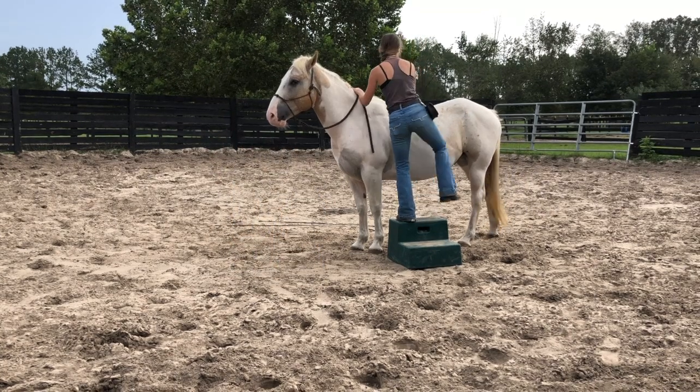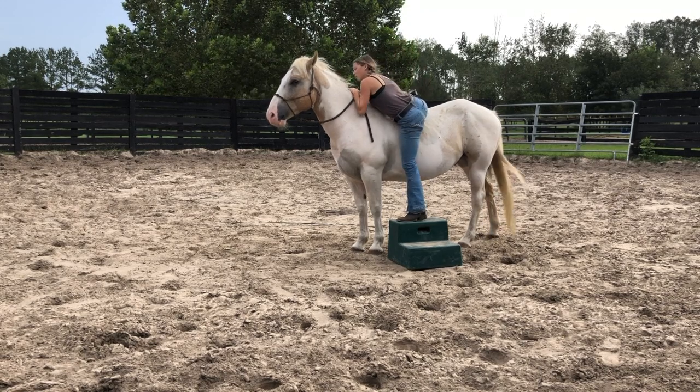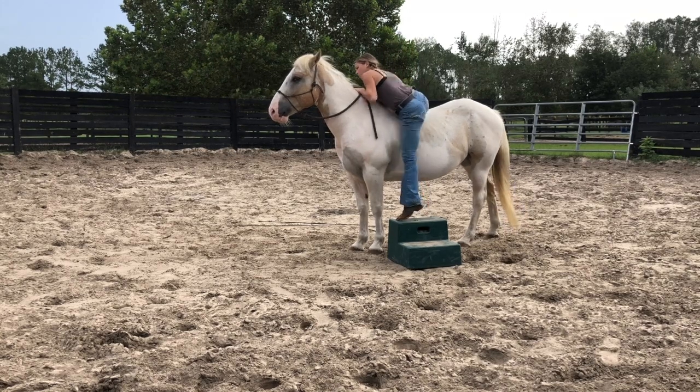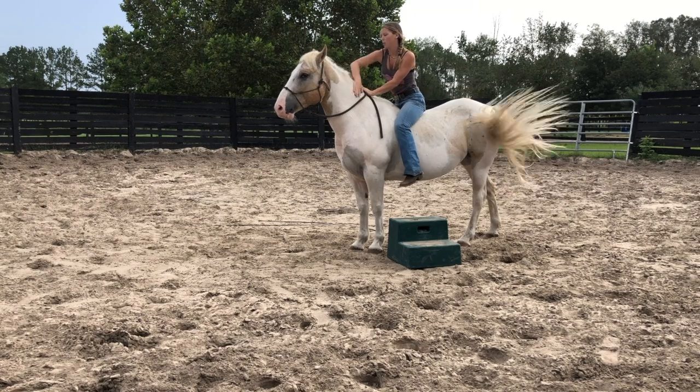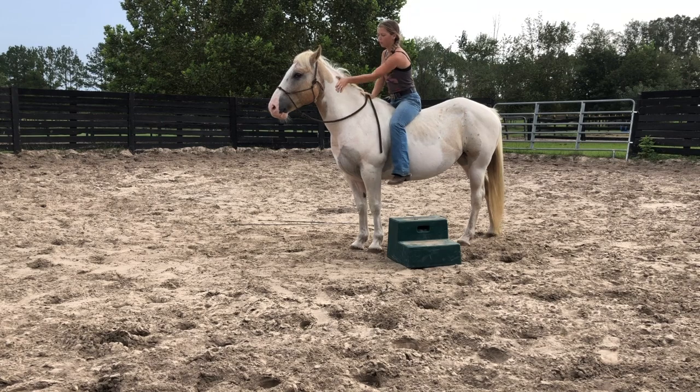So here's my first time actually getting all the way up on him. I swing my leg over and I'm just going to push myself up. I'm doing a little bit of a back and forth to get him used to it. I know it all looks pretty funky, but it's just to help him out. And he's not completely thrilled about it, but he's thinking and he's staying there and he's being really good.